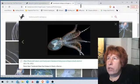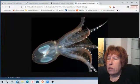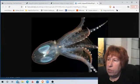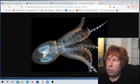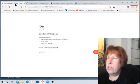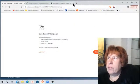Open new link. Yeah, so where's the blood then? You know, even at least this guy, you can see a little bit of the structures. The spider, you couldn't see anything. So, there we go. It looks like I can't have too many open at once.